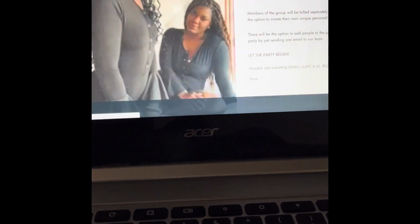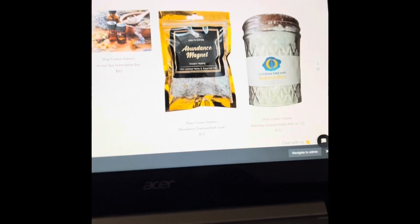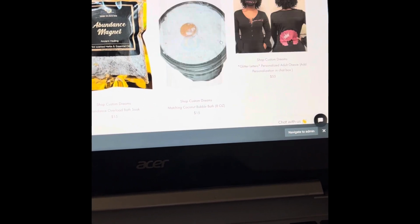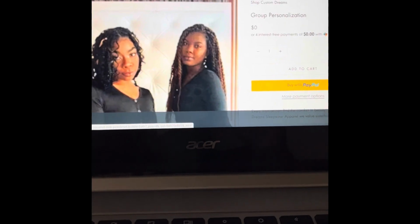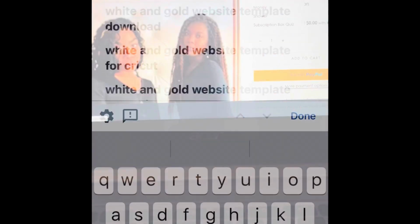So as you can see, I've been doing a lot of editing on these things. The product photos look so much better. They look so much more professional. So I'm going to start cutting out the background of all of them and making sure all the product photos look professional. So I will be back with that.